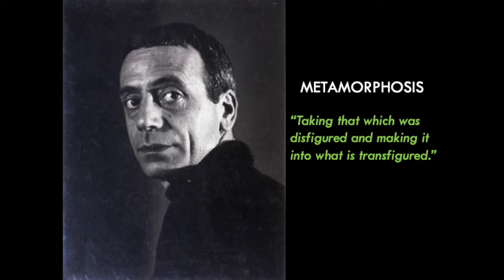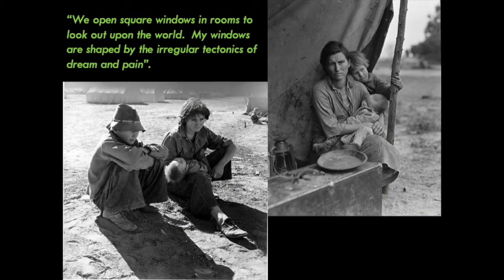From archives of his letters in the Smithsonian's Archives of American Art at the Huntington Library in Pasadena, we have access to his own words on various subjects, from which I'll be quoting. "We should remember that this project was conceived and executed during the social cataclysm of the Great Depression." Lebrun once wrote, quote, "We opened square windows and rooms to look out upon the world. My windows are shaped by the irregular tectonics of dream and pain," unquote.